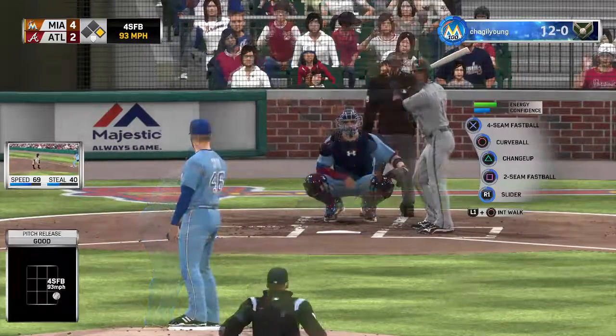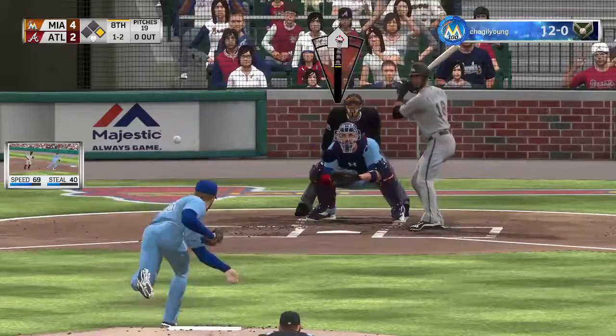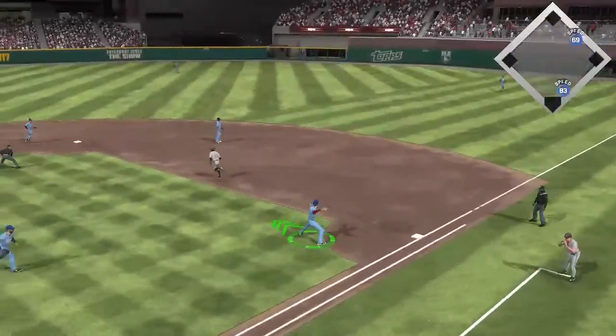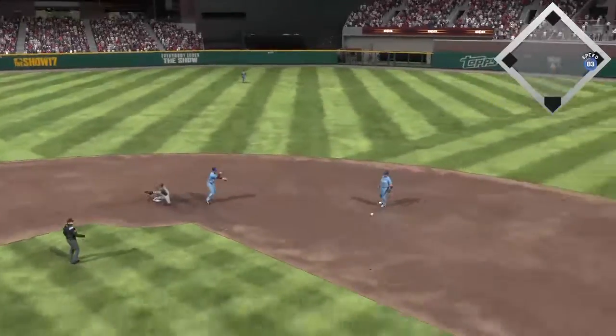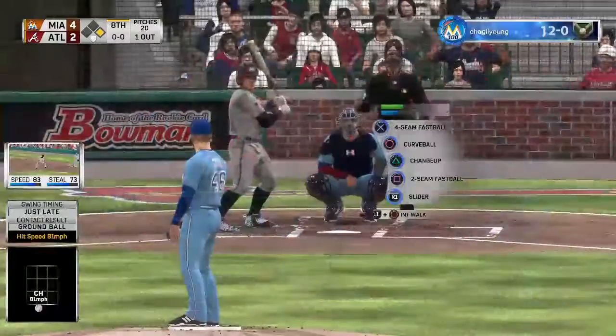Taken, called strike 2 on the inside part of the plate. 1-2 now. Here's the 1-2 delivery. Oh, on the ground to first. Can this be two? The second for one. Back to Freeman, not in time, and they'll just get the one.